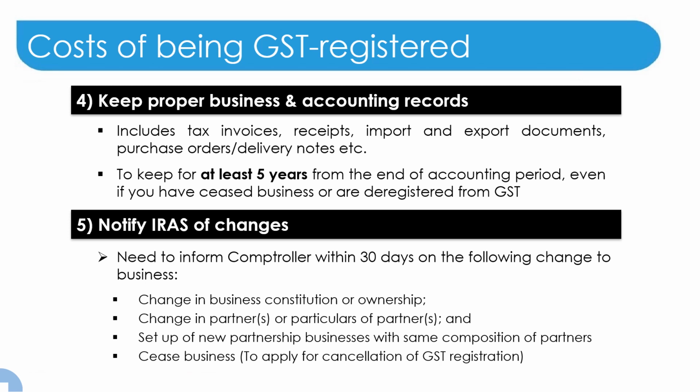In addition, GST-registered businesses need to inform the Comptroller within 30 days after any change to your business circumstances. These changes include change in business constitution or ownership, change in partners or particulars of partners, setup of new partnership businesses with the same composition of partners, and cessation of business. Upon cessation of business, the GST-registered business must apply for cancellation of GST registration online via myTax Portal.